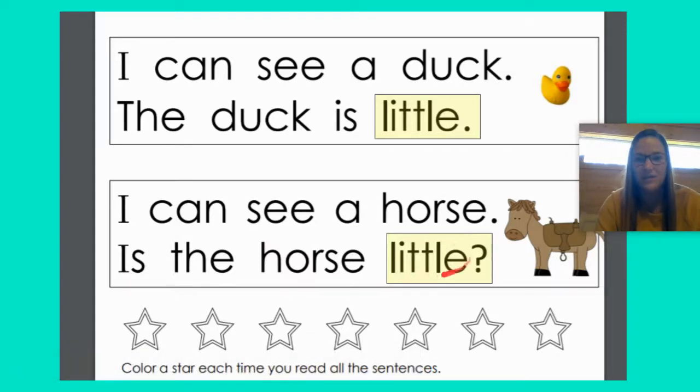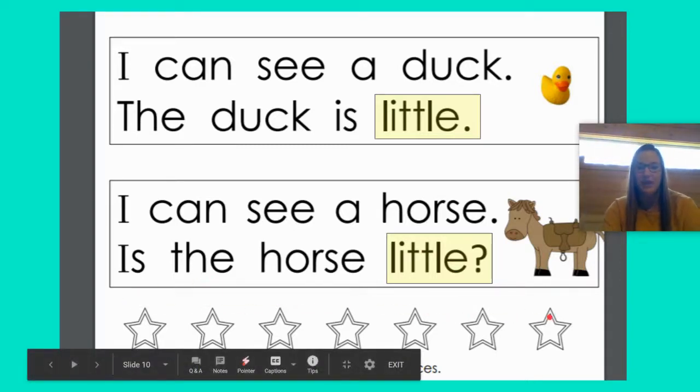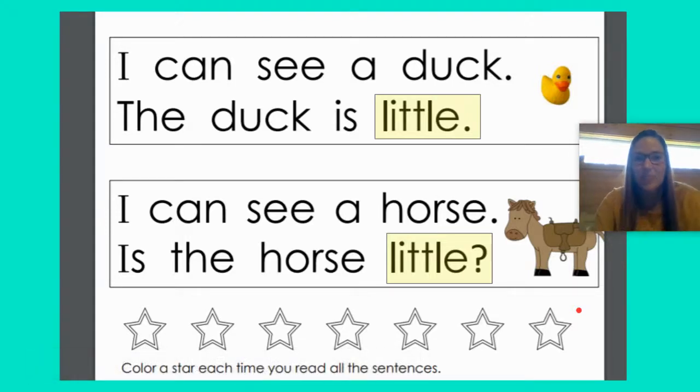Good, and our little word has already shown up for us here, so let's trace it one last time. L I T T L E, little. Good. And you can see my stars down here on the bottom. You can actually pause this video, take a picture of these sentences, and you can color in a little star every time you read those sentences. And that'll help you get quicker and quicker with your reading. And it'll help you learn that sight word little, because every time you read it, you'll start to remember it a little bit more. Okay?